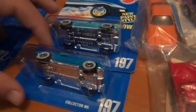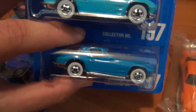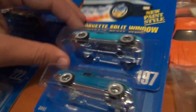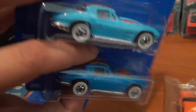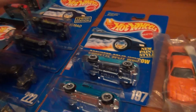And last off, to round out the blue cards, the old split window Corvette just here, and you can probably see the variation between them already. This one I've recently added to the collection compared to this one I've had for quite a while. You can see the blue is a lighter blue. Hopefully that's turning up on the camera quite clearly. Don't think it's much of a well-known or documented variation, but it's still a variation.